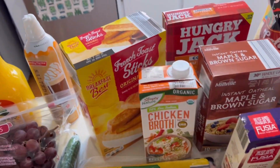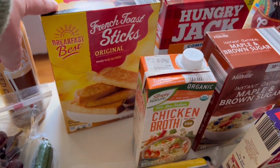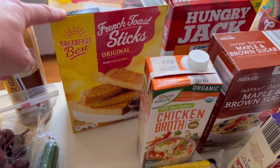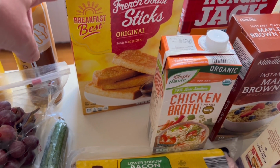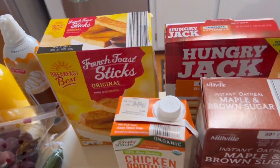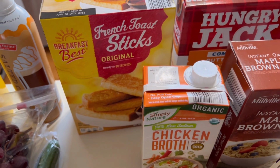And then I picked up some French toast sticks just to have on hand in our freezer. We don't currently have our waffle maker, so it's nice to have these little convenient breakfasts, especially with more teenagers in the house this week. Oh, the egg rolls were $2.95. I forgot to tell you that. And then the French toast sticks were $2.75.